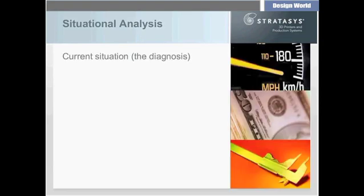Now we'll move on to the situational analysis. The first section is the current situation. And throughout the situational analysis, the same philosophy applies. You're going to add more information and more detail than in the executive summary, but not that much more, because each of the 4 sections should be limited to 2 to 3 paragraphs.